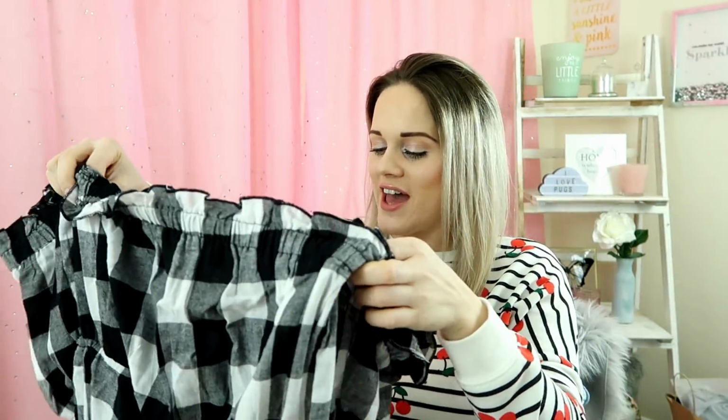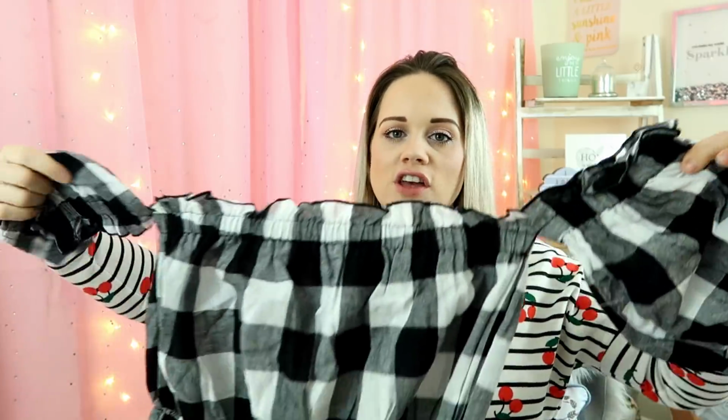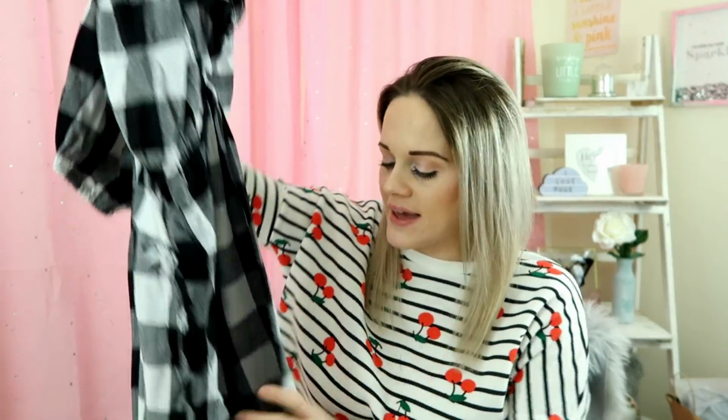So it's a gingham style going on here, jumpsuit, and it kind of reminds me of potato sack material again, but a nice potato sack material, not one that's going to be itchy and irritating. It's an off the shoulder jumpsuit, and it has this tassel-y bit in the middle, so you can pull it tighter for a more fitted look, or have it looser so it's a bit more baggy.